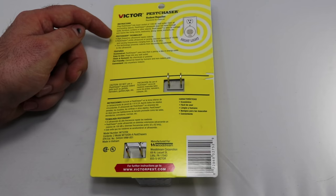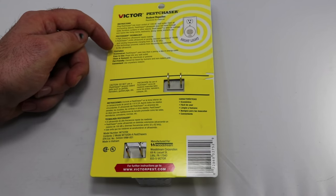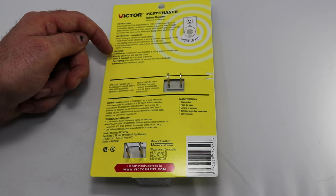The PESTCHASER emits ultrasounds at varying volumes, peaking at 100 dB, and it varies so the mice don't become accustomed to the sound. It says it's economical and uses less than a penny a day of energy costs. Easy to use, just plug it into the wall. It's clean and humane. It's pet friendly, except for rodent pests. We won't test this out with the mice, and it's convenient.